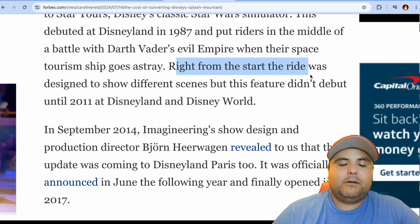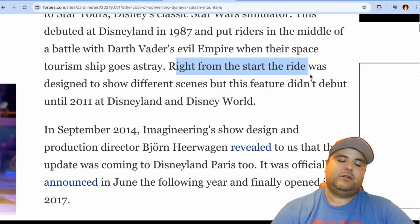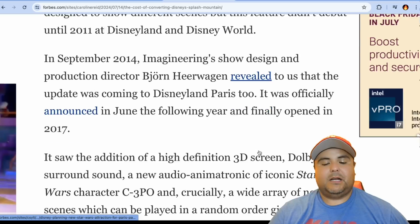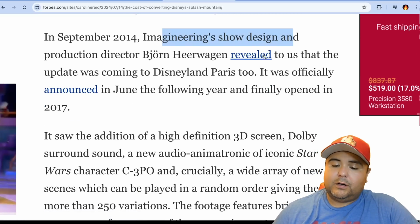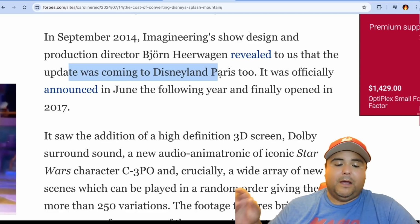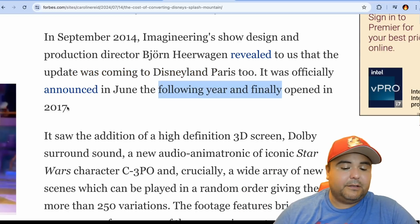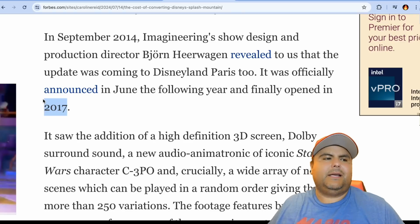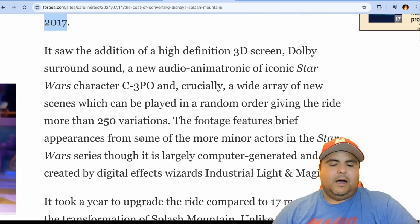Right from the start, the ride was designed to show different scenes, but this feature didn't debut until 2011 at Disneyland and Disney World. In September 2014, Imagineering show design and production told us that this update was coming to Disneyland Paris too. It was officially announced in June the following year and finally opened in 2017. That's crazy that it took that long to make it a multi-destination kind of thing for Star Tours.